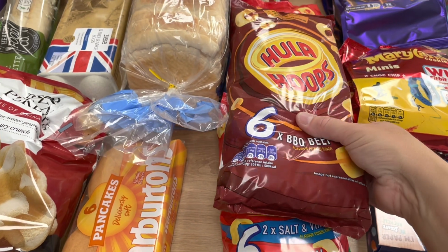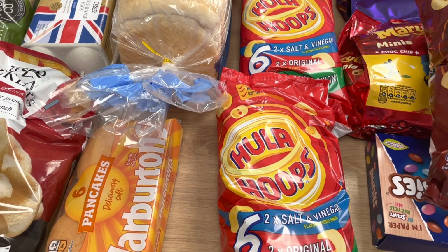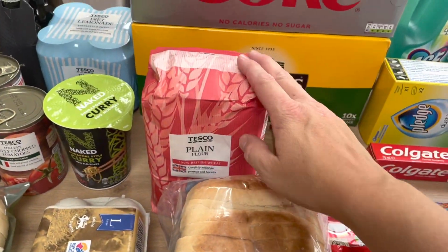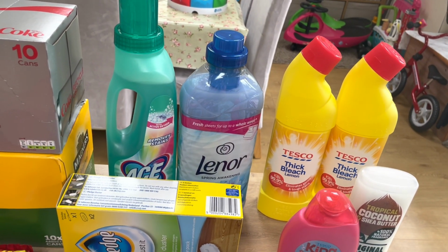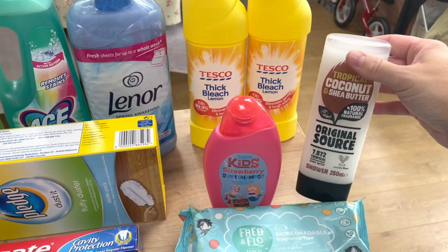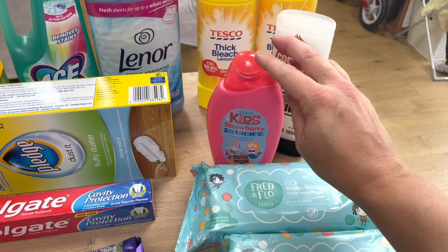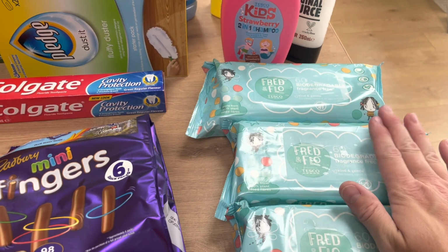Hula hoops, these were 3 for, I can't remember, or I think they were £1.25 each, so 2 multi-packs and a beef, some bread, some plain flour. Over the back there we've got some Ace, and then the Lenor Spring Awakening, which is just so nice. Thick bleach, and then this was on offer, the coconut shower gel. 2-in-1 strawberry for the kids, like shampoo and bath wash, and then 3 wipes.